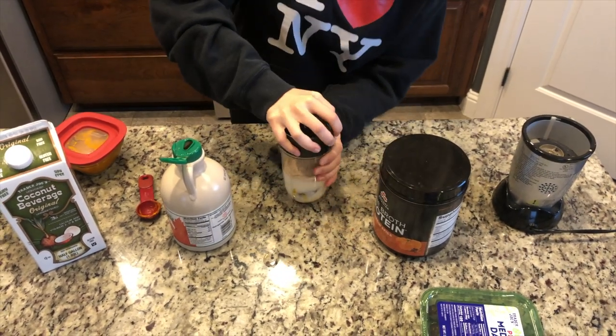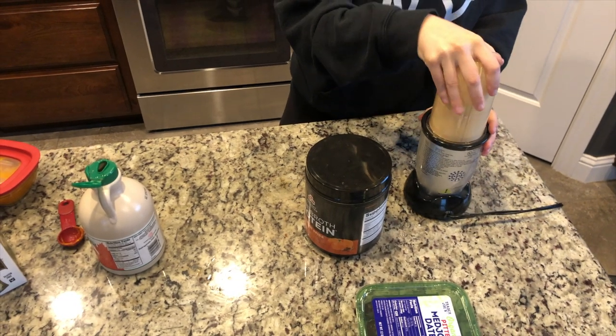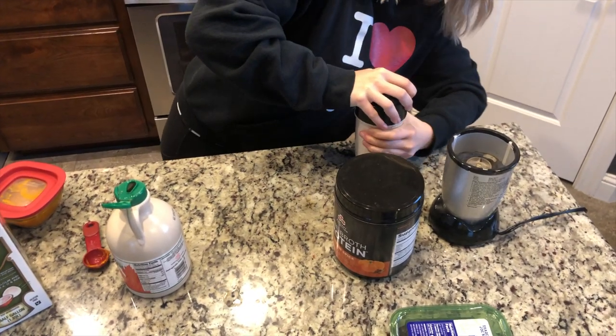After that, I'm just gonna put the lid on. I'm just gonna blend it until it's all done, and then it'll be good. I'm gonna pour it in a glass, or taste it first.